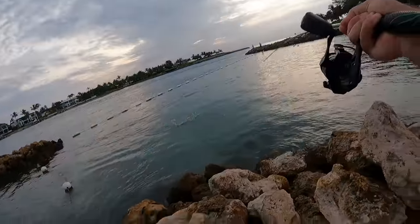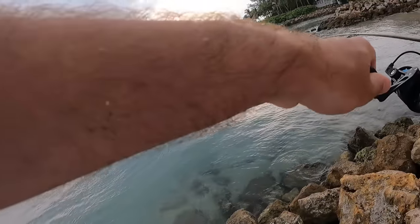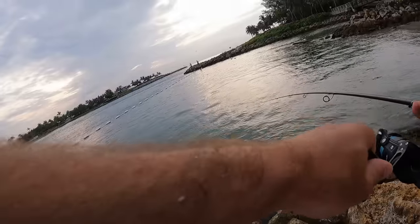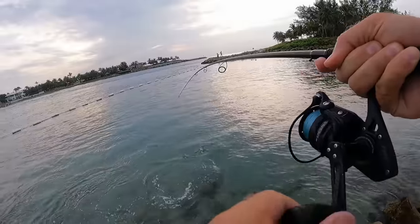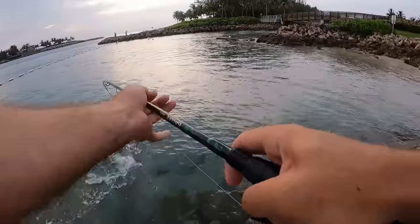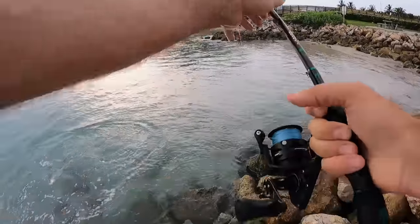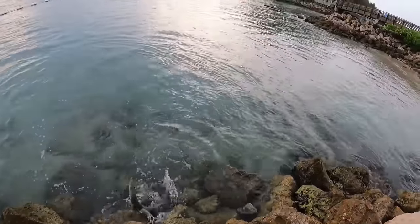Oh, that's a good one. Holy cow, we got him. That's a good fish there. Come on. Nice snook. Try to take him to the beach over here. Look what a beautiful snook right here.